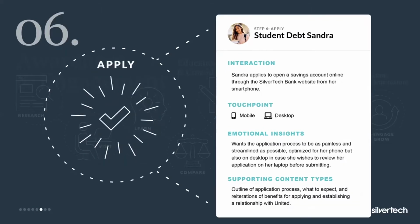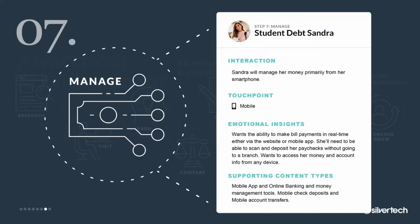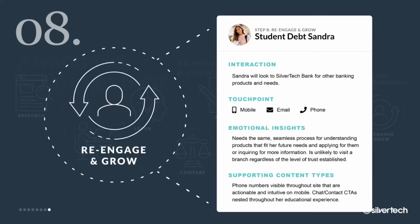Finally, she's going to assess and then hopefully apply. Again, at this application stage, what does that application process look like? Is she picking up the phone and calling somebody, or is she doing a quick form online that's hopefully going to take her less than a minute or two so she can move on with her day? Finally, she becomes a customer, manages through the website or the mobile app, and then gives us different opportunities to re-engage and grow that account.